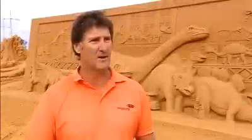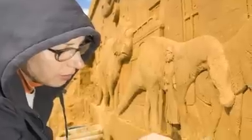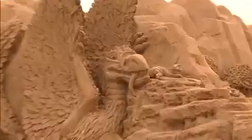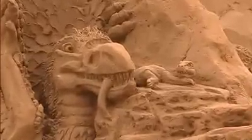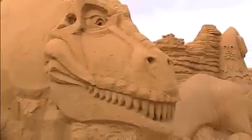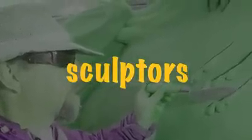Listen. And it's an ability to not only do the animal and lay it out creatively, but to be able to sculpt them in a way that they actually have expression. The result is called a sculpture. This is a sculpture of a dinosaur. The people who make sculptures are called sculptors.